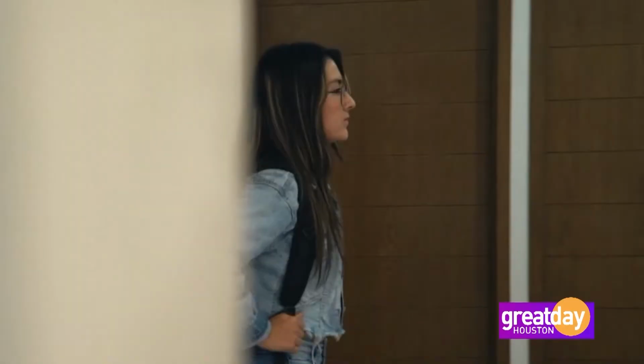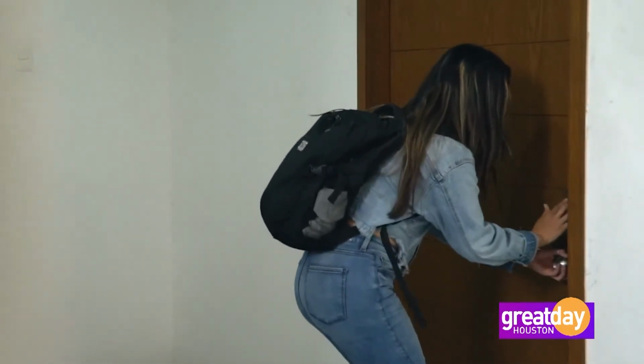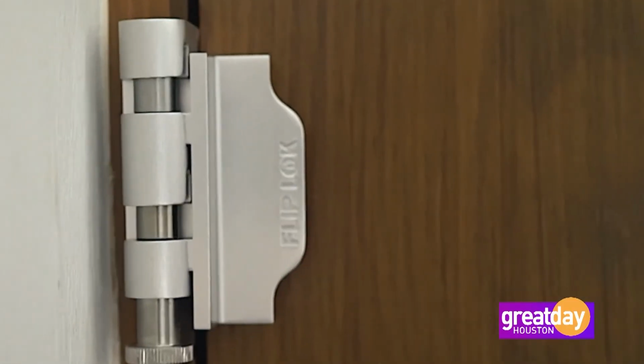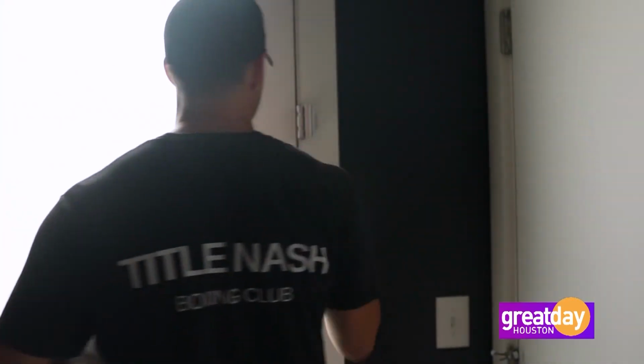We have kids in dorms. We want them to have it. Apartment. I have a daughter in an apartment. Well, there was a case where somebody who had access to a key got in and raped and killed a woman. We hear those stories all the time. Right. And so this way, when you lock it at night, you have made sure that no one else can get in from the outside.